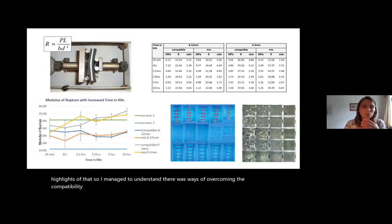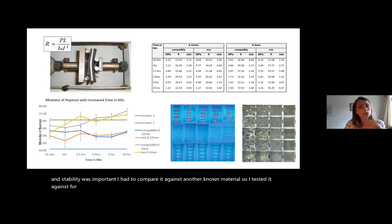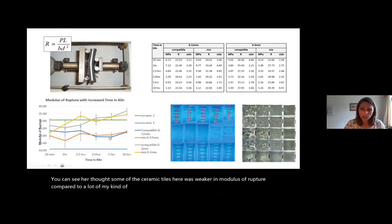Obviously, I want to make architectural products. So testing for the strength and stability was important. I had to compare it against another known material. So I tested it against, for example, ceramic tiles that I could purchase from B&Q. And you can see here that some of the ceramic tiles were weaker in modulus of rupture compared to a lot of my test samples that I tried.